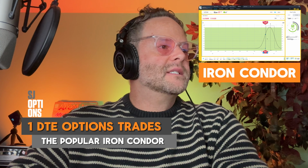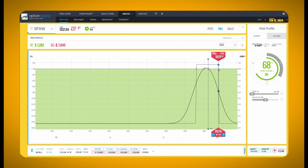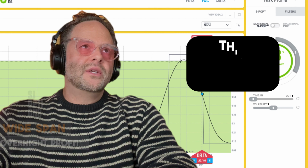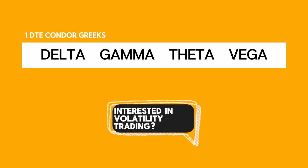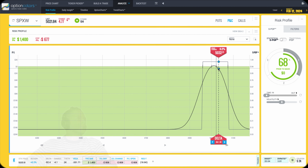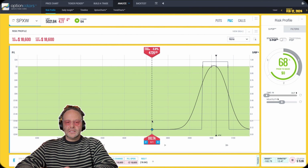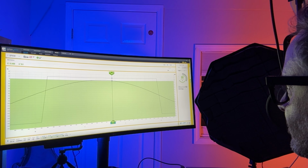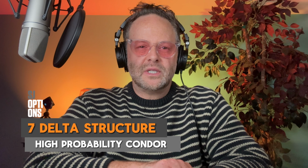So the next trade we're looking at is a regular standard Iron Condor. And this one, we can see that we have a break-even point about 1.3% to the downside, and to the upside 1.1%. So this particular trade structure covers a wider range of price changes. The Greeks, we have negative 43, negative 4 on the gamma, 1.8 on theta, and negative 334 on the Vega. Now overnight, this one could make 1400, but if we move too far, you're looking at a loss of over 18,000. And in case you're wondering what the structure is, I sold and bought deltas around the 7 for both the puts and the calls. So let's move on to the next trade.